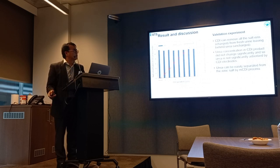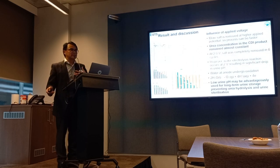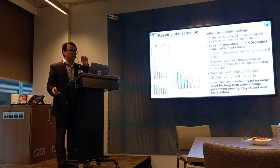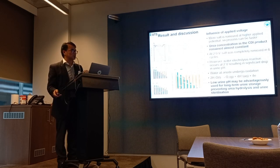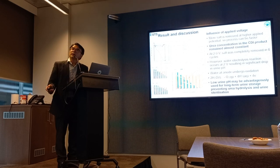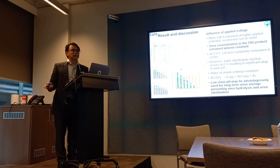So this proves that you can separate the urea from the sodium and chloride ions. The other thing we wanted to see is the effect of voltage, because you usually apply a constant voltage with varying current. Usually we try to operate at a lower voltage, less than 1 volt, because you don't want electrolysis happening. But as we looked at higher voltage, operating at 2 volts, one interesting thing we observed was that the pH suddenly dropped at a certain point.